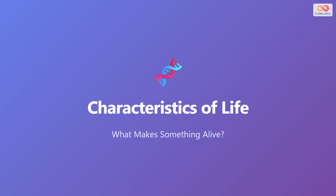Scientists have identified 7 key properties that all living organisms share. These characteristics help us define life itself. Whether we're looking at a tiny bacterium or a massive blue whale, these 7 traits are present in every living thing. Let's explore what makes something truly alive.